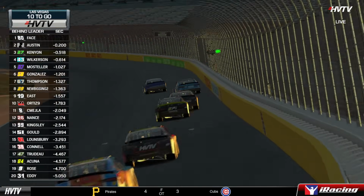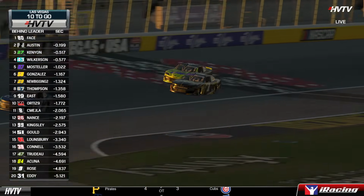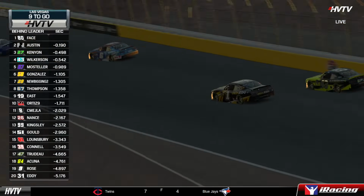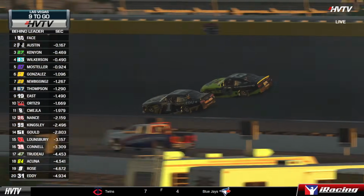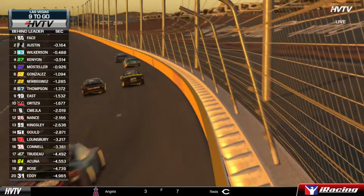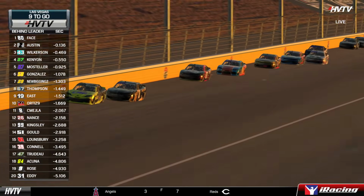Also that, Josh Kenyon, I feel like is holding up that 43 just a little bit. I feel like if anybody's going to go up there and try to drive through the field for this win, it might be this 43 of Wilkerson. Wilkerson is really quick here in these O'Reilly machines. He used his top side to get side by side with Kenyon. A good corner like that, he might actually get clear of Josh here going into the curve.